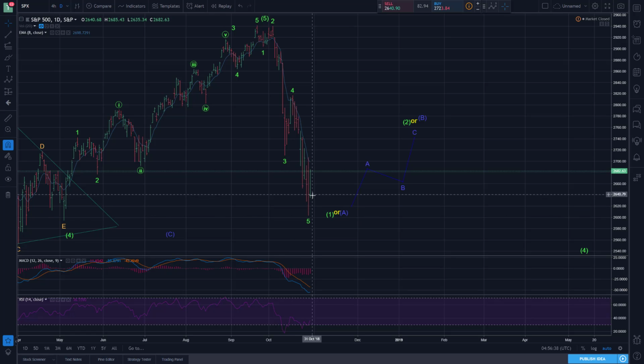And we rejected strongly off those lows yesterday, and closed at 26.41, which I believe was our lowest closing price so far in this decline. Then today we opened slightly lower than that and closed up near the highs of the day. We'll go to the thinkorswim candlestick chart momentarily to examine that.